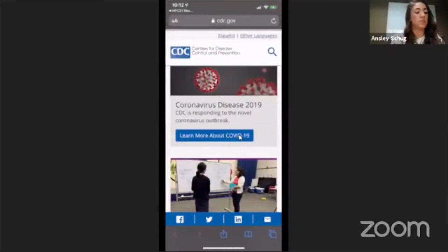So now, typically, if you have an Android, you don't even need to, it should work, and like the CDC website would just pop up right away, right? I don't have an Android, but I'm pretty sure that's how it works.